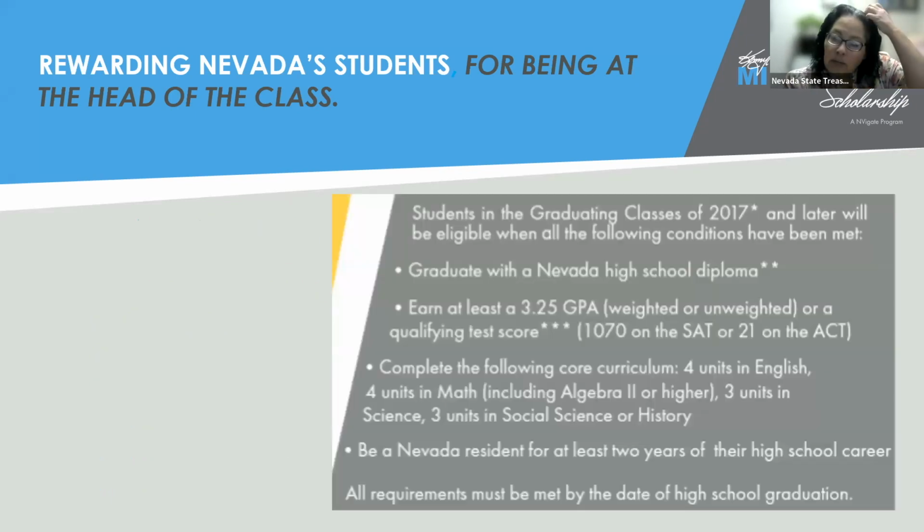So these are the requirements. You must graduate from a Nevada high school. You have to earn a 3.25 weighted or unweighted GPA. If you can't meet that GPA, you can earn a qualifying test score of a 1070 or higher on the SAT or 21 or higher on the ACT. So again, it's the GPA or the test score. You don't have to have both.